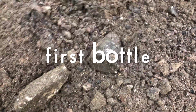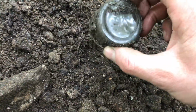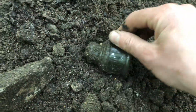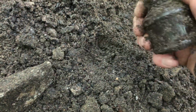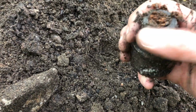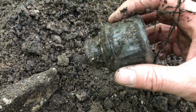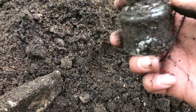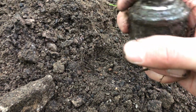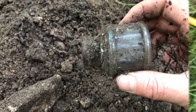First bottle is a flying inkwell. I think that's machine made. Seems like it's complete. Bit naughty really, I shouldn't be rubbing my thumb on the lip just in case it's broken, but it was fine in that case. It's just a wee inkwell. Don't know if that's a crack or if it's just the rim there. There you go, first bottle.